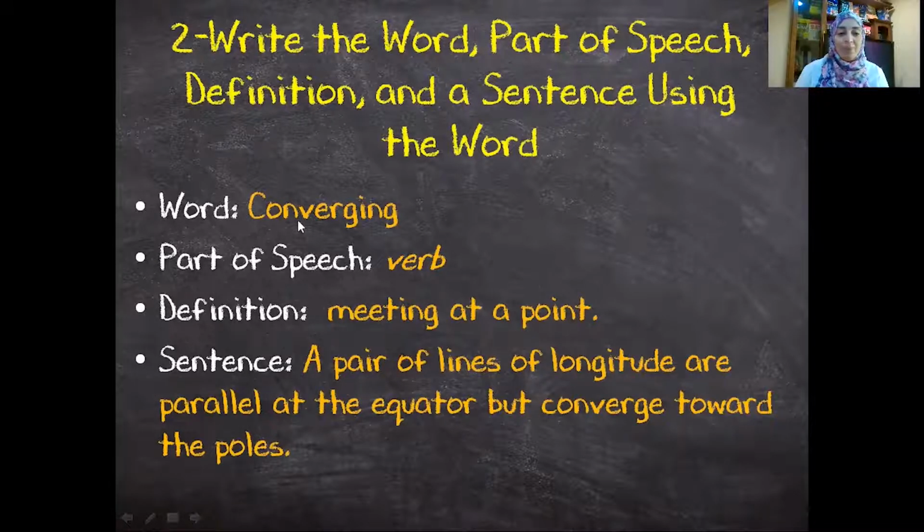Then you're going to put that word into your own sentence. For example, this sentence says, a pair of lines of longitude are parallel at the equator, but converge towards the poles. Converge means that they meet at a point, they come together at a point, okay? So I write down the word, I write down the part of speech, I write down the definition, and I write down a sentence using that word.